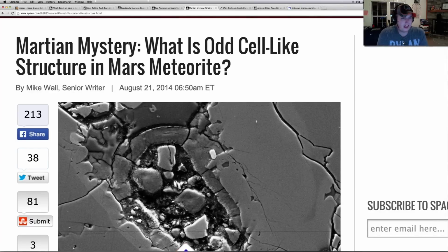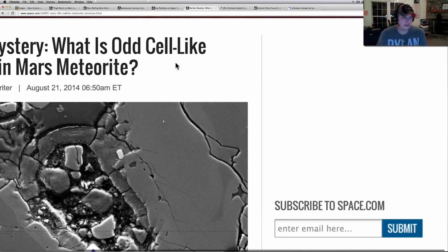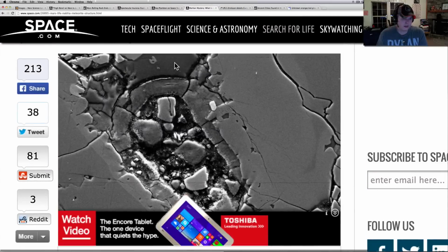Martian mystery: what is this odd cell-like structure in the Mars meteorite? Look, this is pretty cool. If I saw this randomly, I might think it'd have some anomalies on it.